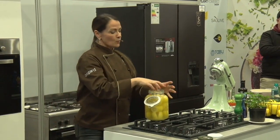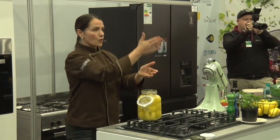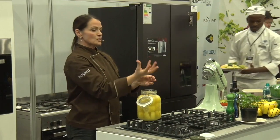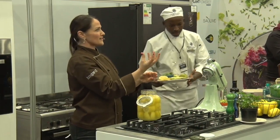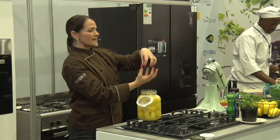Yeah. So all you're going to do is cut the base off where there's quite a lot of pith, and then quarter it all the way down, but not completely through to the bottom. So it's almost like a flower. You can still hold that nice lemon. And each lemon, you're literally going to pour fine salt in and literally stuff it.